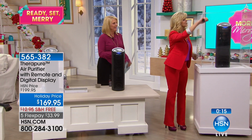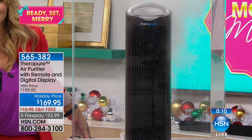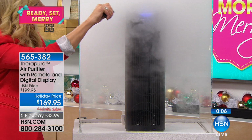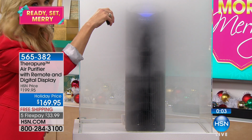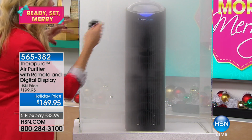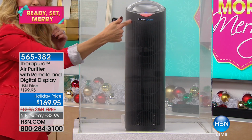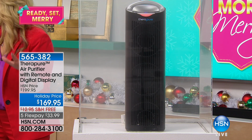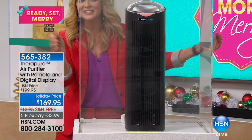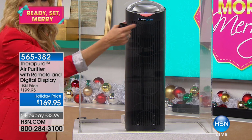So what I want to do for you, I'm going to turn off the unit, and then I want you to see, as we fill up the smoke chamber, how quickly this actually works for you. So when you want to have that cleaner air in your home, turn it on. You can choose which level. Look at this, it's already pulling in all that air. Now it might seem like it's just moving the air around, but it's filtering that air. Now as it's coming in, look, it went red, because it's saying, wait, there's a lot going on here. It's not clean yet. That air that is trapped in that chamber is still dirty, and it's going to continue to clean until that little light turns blue.